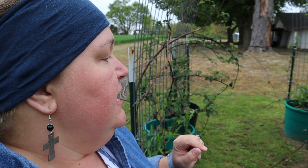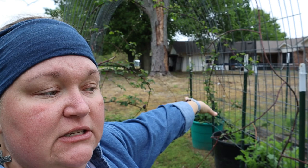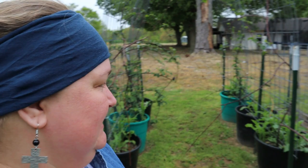But my blackberries ended up here, and I needed them in pots because once we move, we're going to take them with us. But I needed them out of my vegetable bed, and so that's why they are in pots now. Well, the panel was already here, and it kind of helped hold everything up while Steven was cutting the grass. And so that's how the cattle panel trellis kind of got integrated into my blackberry plants.